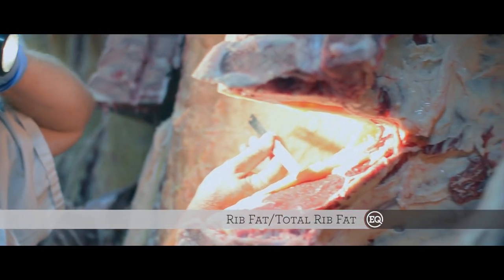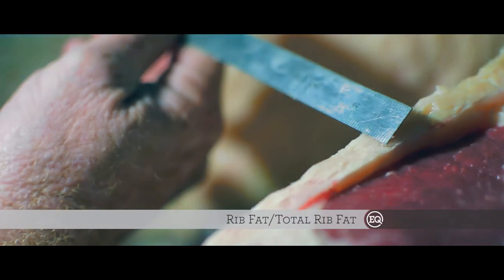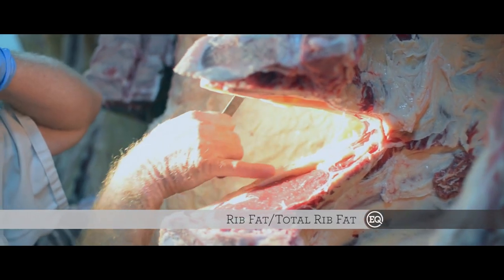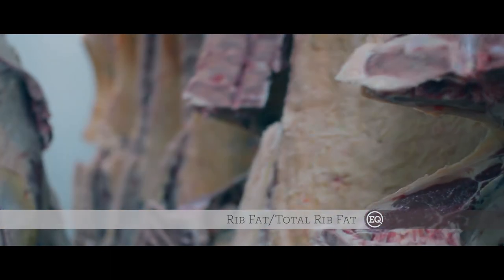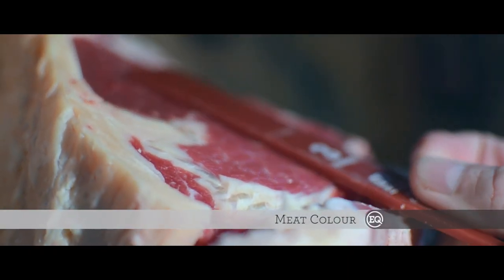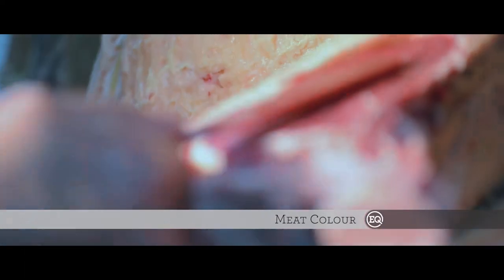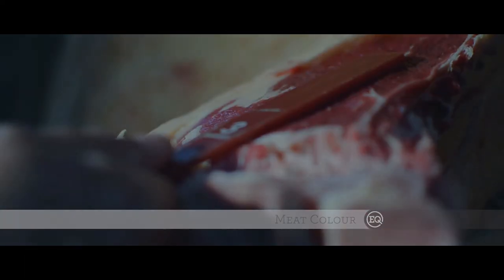Rib fat. Rib fat is measured as the depth of subcutaneous fat. This standard aims to reduce temperature variation within the carcass muscles during chilling, producing a more consistent and predictable eating quality and an improved visual appearance. Meat colour. Meat colour is assessed at the ribeye muscle area. It is scored against a set of colour reference standards that reflect the bright cherry red colour expected from consumers.